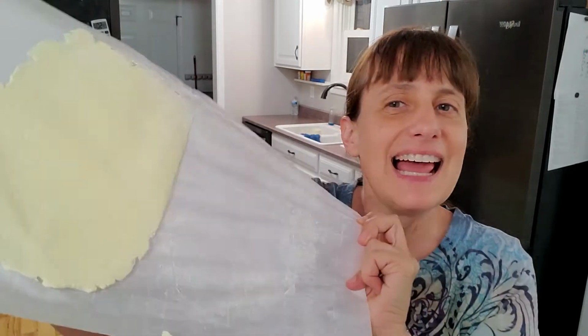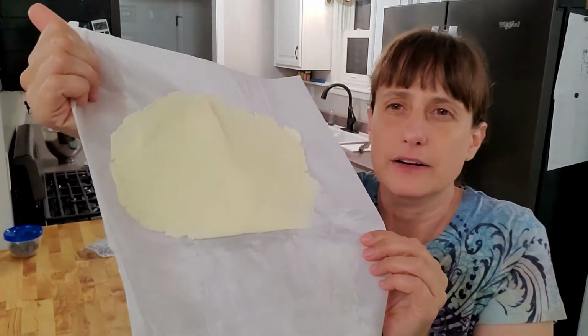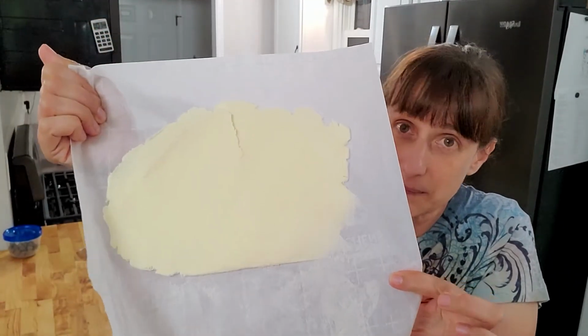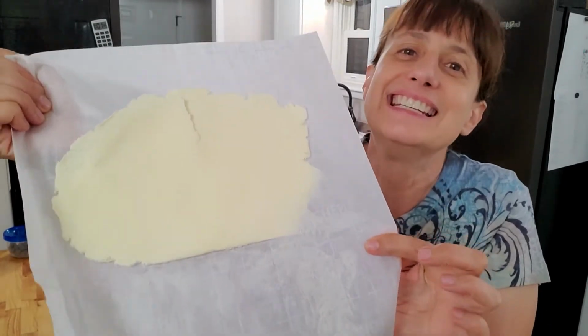And you have a slab of butter instead of like a stick of butter. But this butter is at room temperature and the other butter is not.